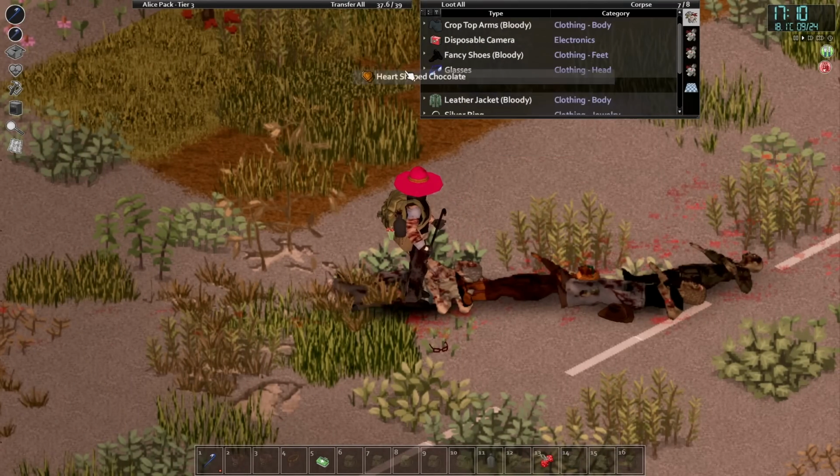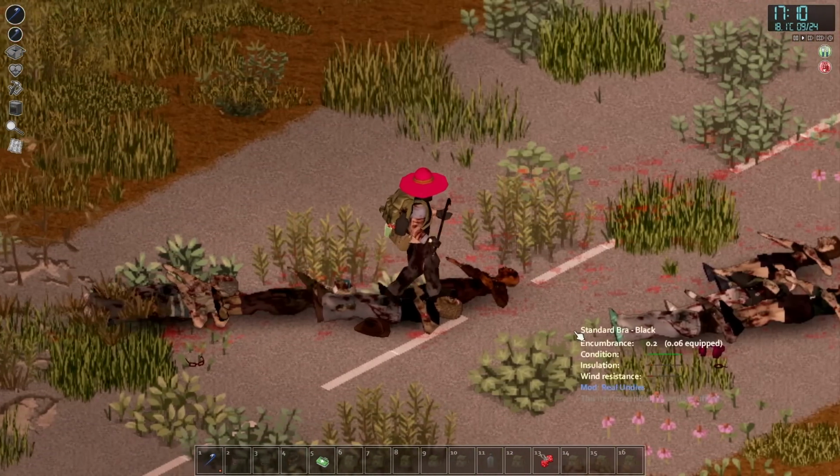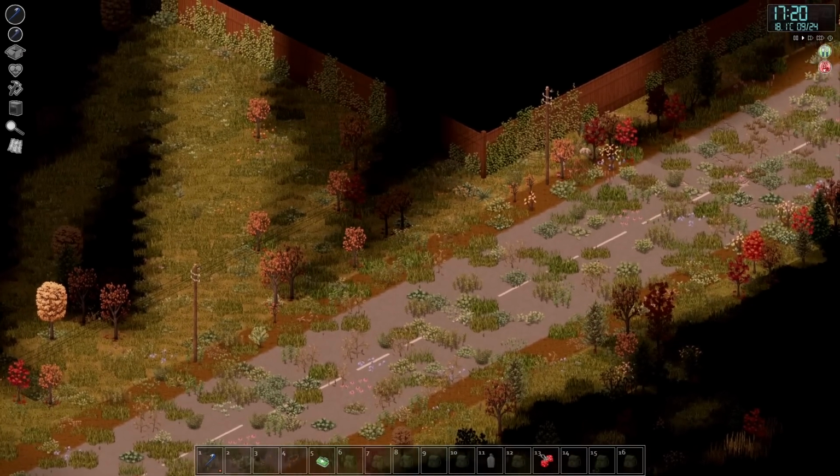Right. Oh, heart-shaped chocolates, more of them. Stop giving me food. Okay, there's a high-rise fence area there.